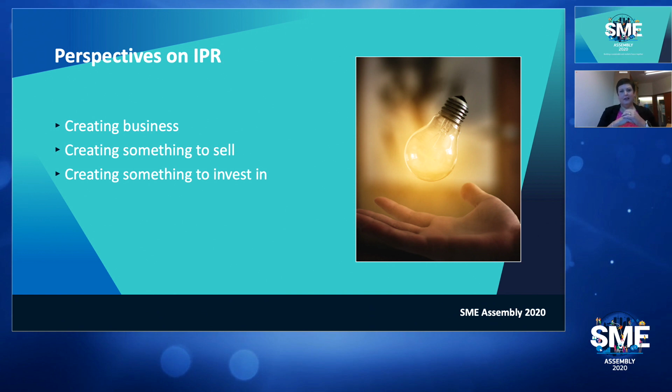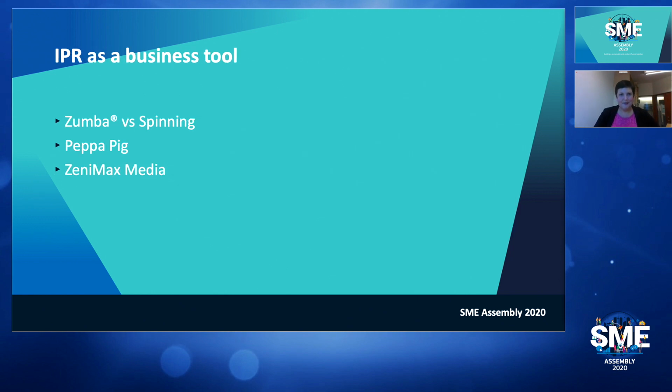And if you have something to sell, or you could have a business model centered around intellectual property rights in different ways, then you could also create something that someone would be willing to invest in. And that might sound very abstract, but if we move to the next slide, I'll give you 3 different types of examples. And the first 2 are 2 different types of exercising.